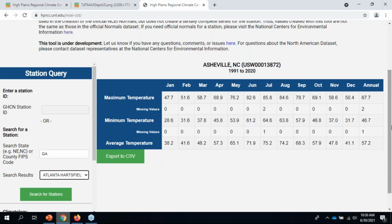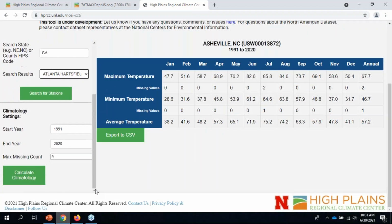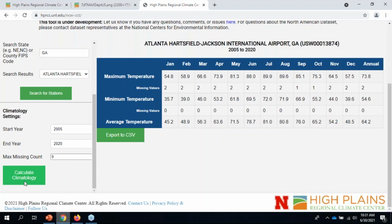So we could pick Atlanta. We can scroll down. We can go into our climatology settings, and so this is where we can pick our start and end year. So maybe we want to do just a few years. Maybe that's our interest. We can also select our maximum missing data count here. So this is going to be the missing values that you'll allow. I'll just leave the default in for simplicity. Click on that calculate climatology button.